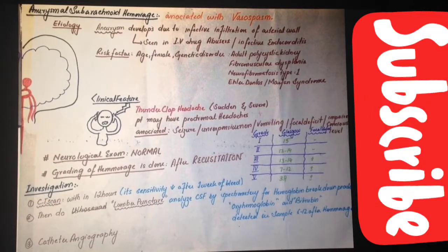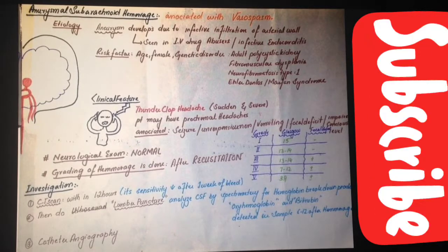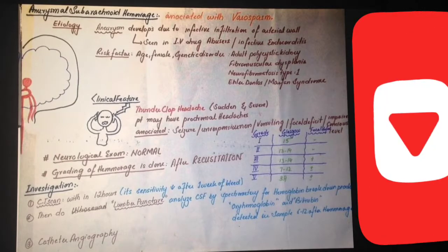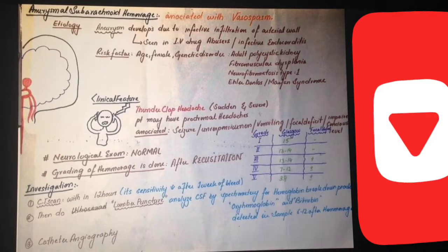The clinical features of subarachnoid hemorrhage are thunderclap headache. This is very sudden and very severe. It is that type of headache that has never been experienced before. It is unlike the migraine which patients normally have. The patient may have a prodrome of headache. It can be associated with seizure, unresponsiveness, vomiting, focal deficit, and impaired conscious level. The neurological exam may be normal.